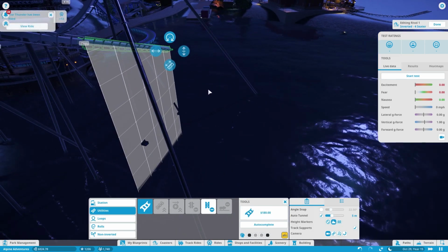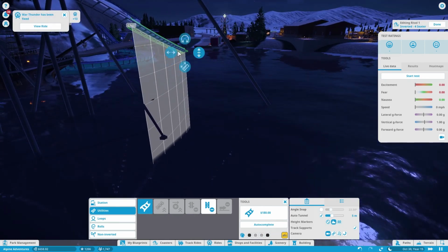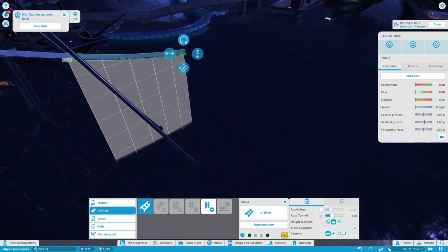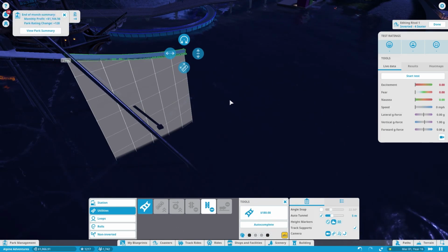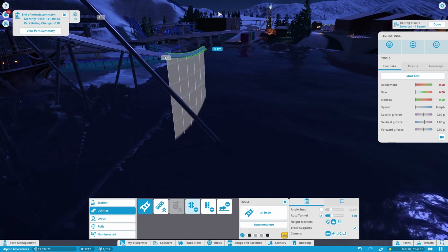Okay. So what I'm trying to do here is I'm trying to get them close to the water. Now, I don't know how close to the water they're going to be at this point. But we want them to kind of have their feet almost touching the water, and we're going to have water jets spraying as they go. So it'll look cool.